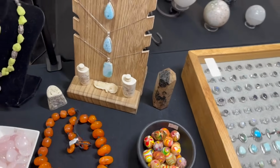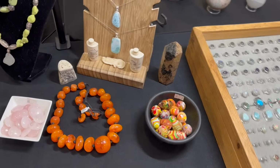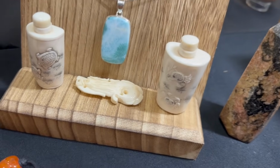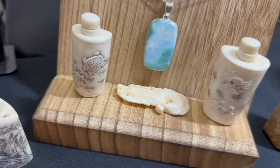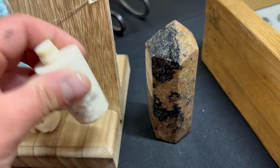Do you have any for sale here? Not here. I know where to find you. I'll bug you. Yeah, I don't have any in the trailer either. No, all our slabs are. Well, I have some stuff in the trailer. I had that crucifix in the trailer.